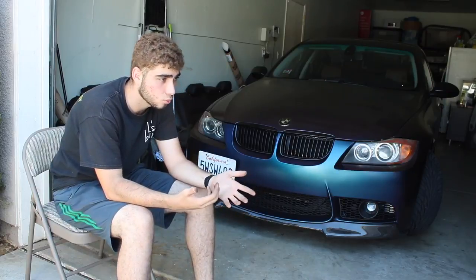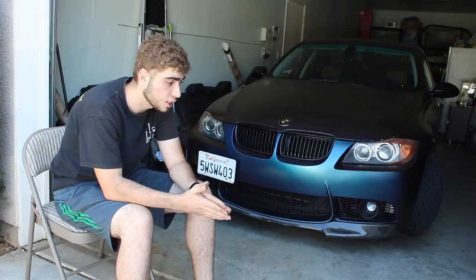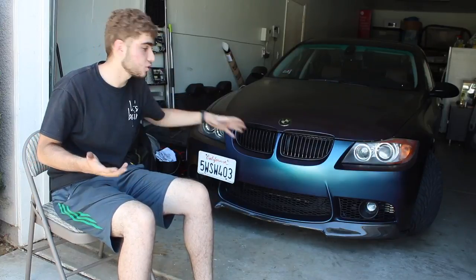People are asking why I bought Avery. You could have used other cheaper brands like Vivid and whatnot. Now, Vivid's a pretty good brand, but I've honestly bought the wrap before and I didn't like how it stretched. I didn't like how it felt. With Avery, first off, you don't need any water. This is one of the few wraps that don't need water.